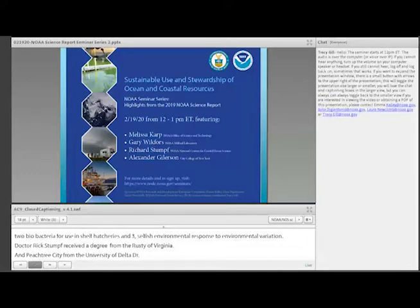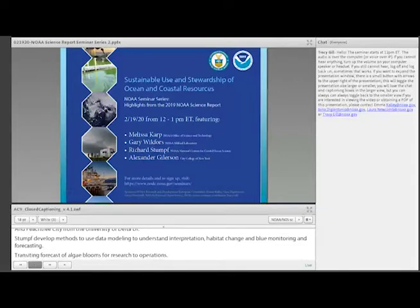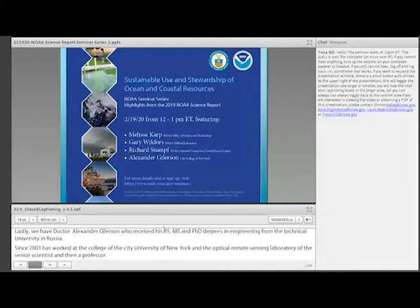And lastly, we have Dr. Alexander Gilerson, who received his BS, MS, and PhD degrees in engineering from the Technical University in Kazan, Russia. Since 2003, he has worked at the City College of the City University of New York in the Optical Remote Sensing Laboratory as a senior scientist and then as a professor. His current research interests include the development of advanced algorithms for the retrieval of properties of ocean particulates, detection and monitoring of algal blooms, hyperspectral polarimetric imaging of the ocean body, and validation of ocean color satellite sensors.